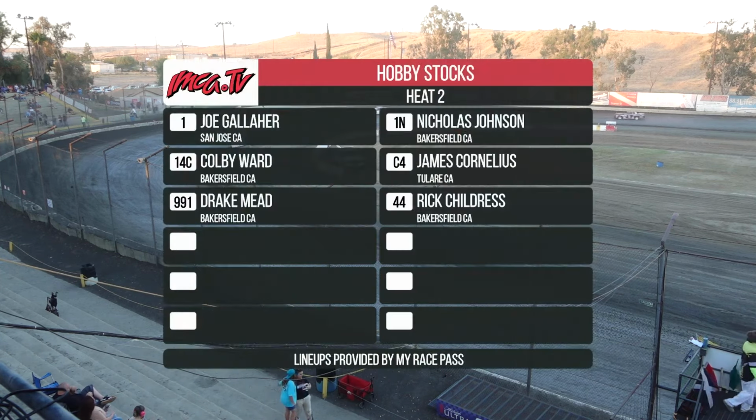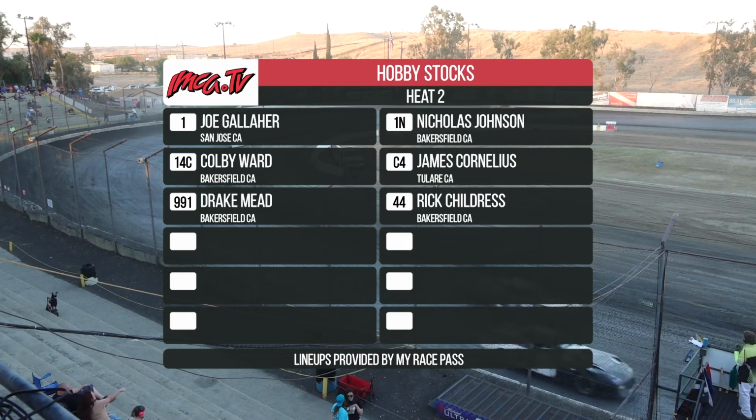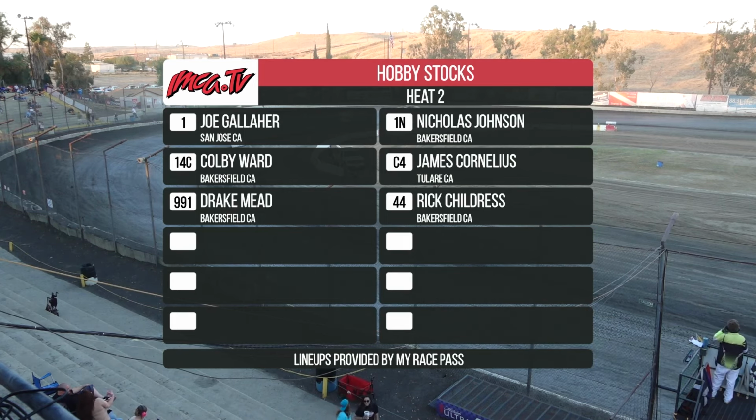So we get ready to go for hobby stock heat number 2 here from Bakersfield Speedway. Lineups provided by MyRacePass. Thank you, MyRacePass, for your lineups here this weekend. Joe Gallagher from San Jose in the 1. Nicholas Johnson in the 1N will be your front row. Colby Ward in the 14C. James Cornelius from Tulare on the outside of row number 2 in the C4. 991. Don't call 991 an emergency. Just call him Drake Meade for now. Rick Childress in the 44 rounds out your field.